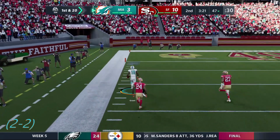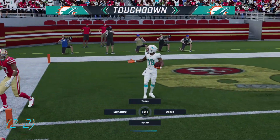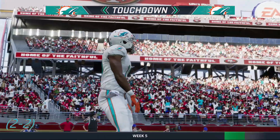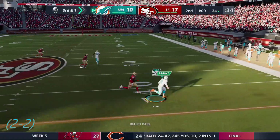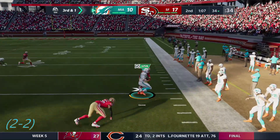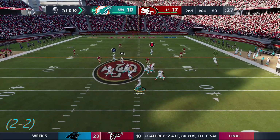Now this throw caught left side. And all the way in for a Miami touchdown. Complete. Jakeem Grant. Third. Tua sets up to pass it. That's complete to his tight end, Mike Gesicki. And he's going to. We'll call this play significant.